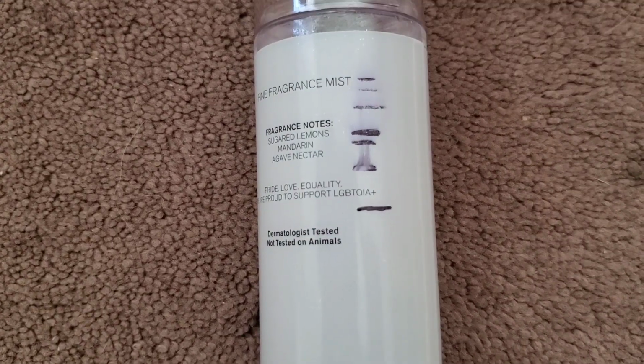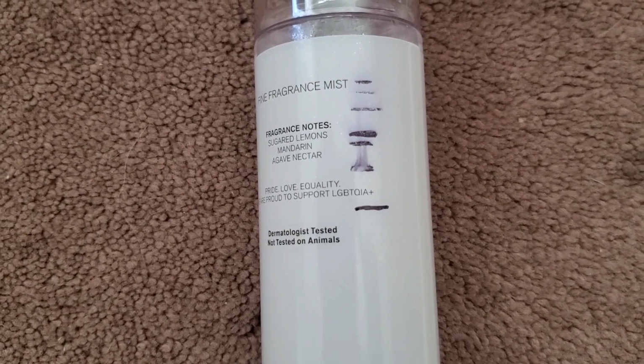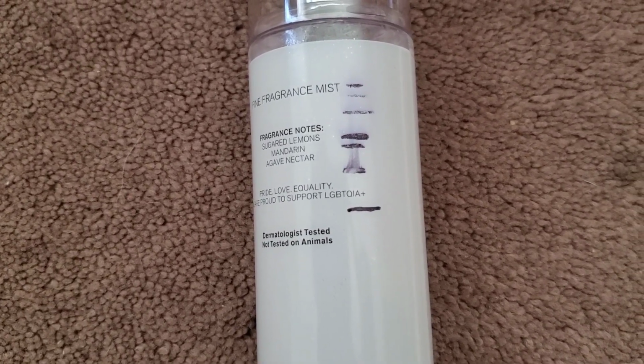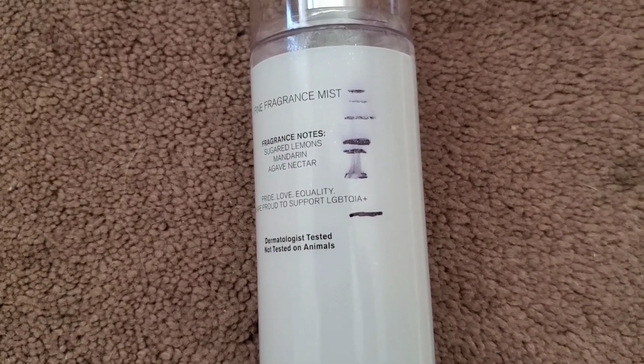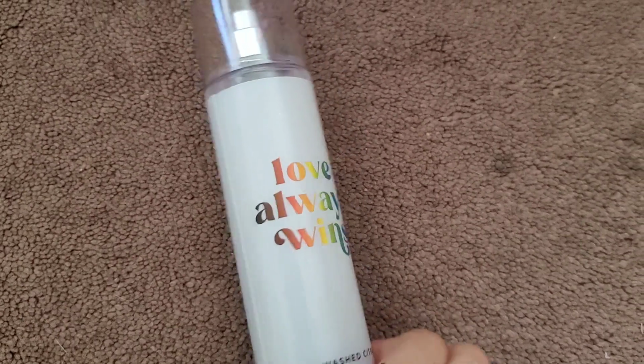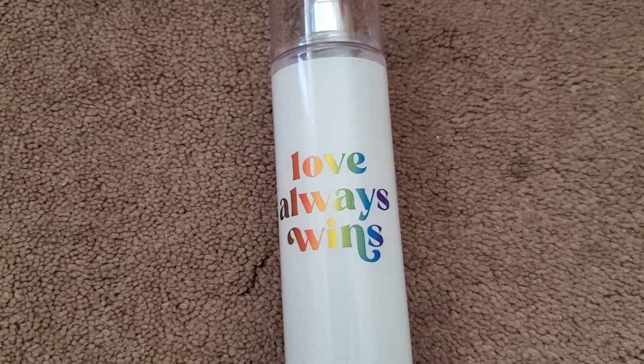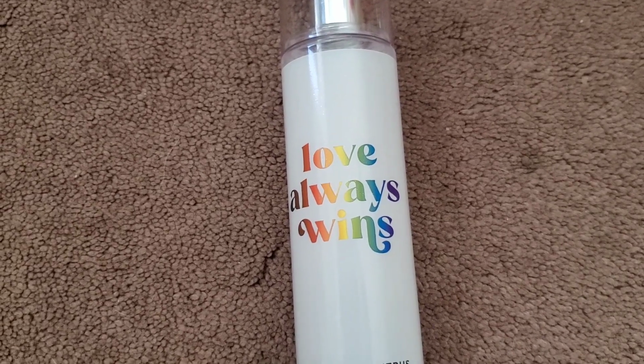What I've been doing differently is I've been using this a lot more as a room spray, as just a refresher for the bathroom, and I'm spraying my clothes more often when I shower, so I think that's helping me out. I don't think I'm going to repurchase a scent just because the citrus scents don't really last, and I feel like I have other scents that I enjoy more than this one.